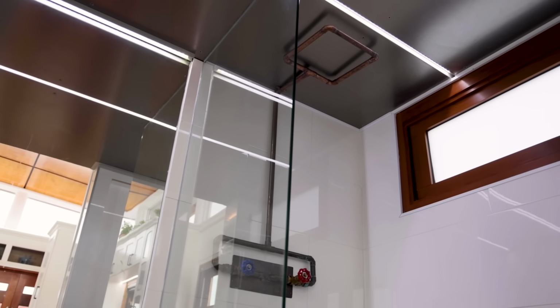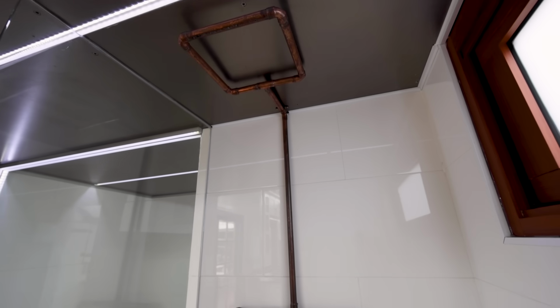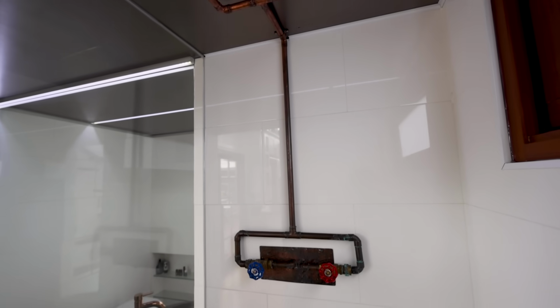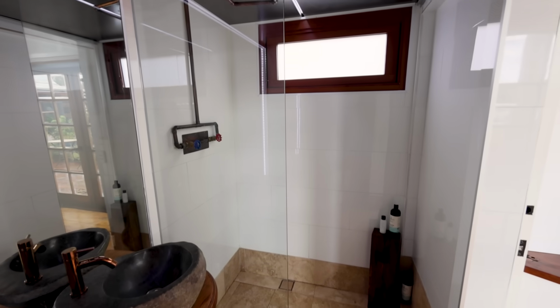I was a bit skeptical when you talked about this concept. I was like, not sure this is going to work, but it looks amazing. It does. Copper's one of those things that looks beautiful when it first goes in, and then over time, as it develops that green patina, it only gets better. It does, yeah. It's quite timeless.